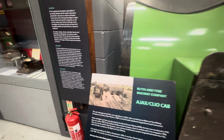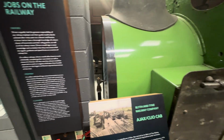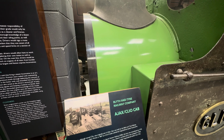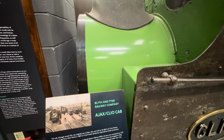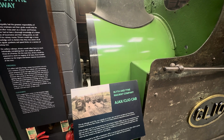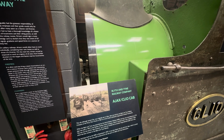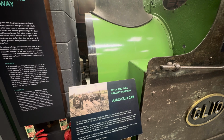Ajax Clio cab, the Blyth and Tyne Railway Company. This cab, although named Clio, was originally part of Ajax. Ajax was built by the Blyth and Tyne Railway Company at the Percy Main Works in 1867 as a 0-6-0 inside cylindered long boiler tender locomotive. When the Blyth and Tyne was absorbed by the North Eastern Railway, the loco was renumbered to 1719, and Ajax was sold in 1907 to the Seaham Harbour Dock Company, where it worked until it was scrapped in 1926.